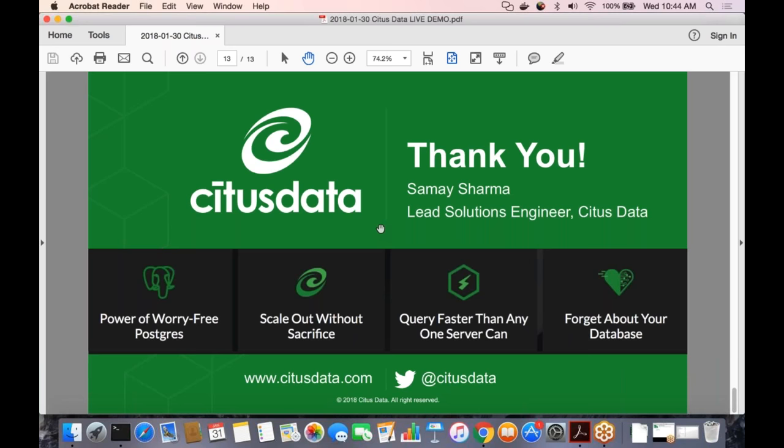Another question is, do you have to scale out storage and compute together, or can they be scaled out independently? That's a good question, and you can do both. If you look at the Citus Cloud dashboard, you might have seen that there is, let me actually show you that part.